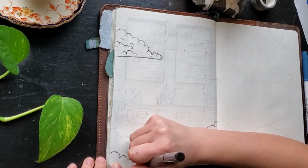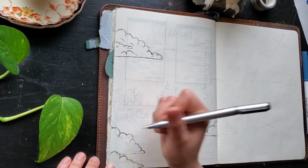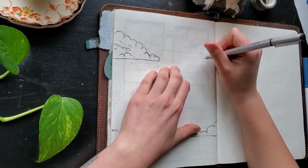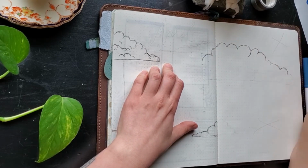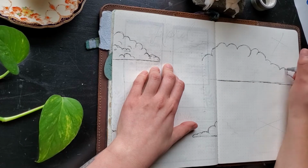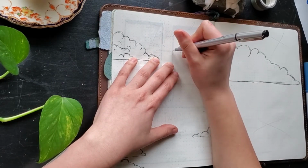Alright, first step is I take my fine liner and I just start outlining some rough clouds. I'm going to go in and add some more detail, which will make them pop off the page and look quite 3D a little later on, but I just want to roughly sketch in where I'm going to be placing the clouds for my calendar page.